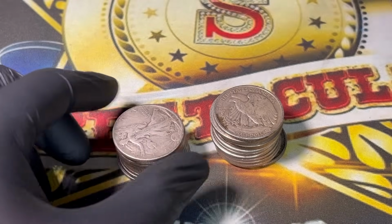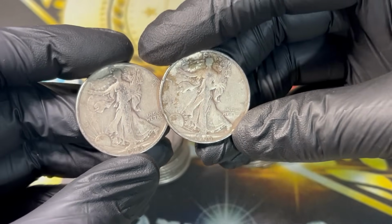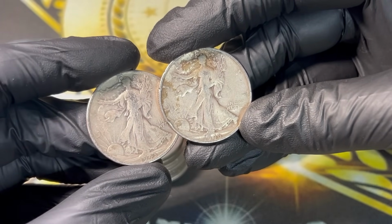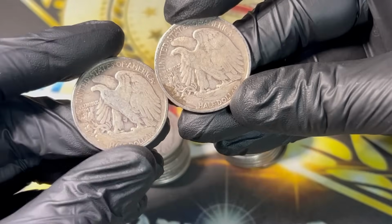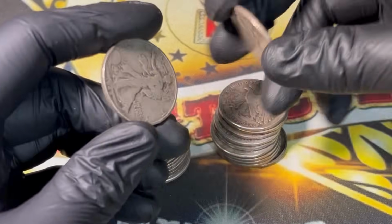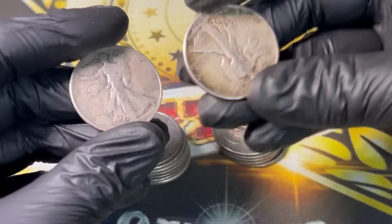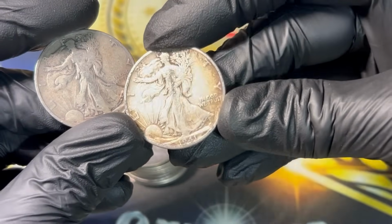And I did mention that, right, that I do separate anything pre-19, like the 20s and below. So the 16s, I don't think I've ever found a 16 that's decent enough to notice it's a 16. But a 16, 17, 18, 19, 20, I'll keep those in a separate tube. And I've made a couple tubes of those now at this time. A little toning on that one, huh?